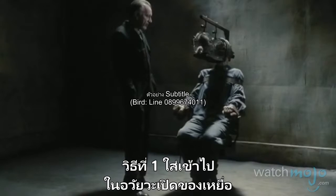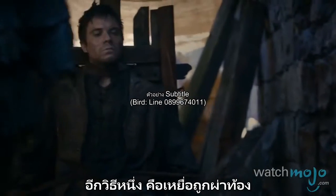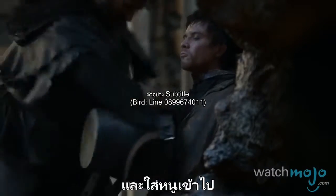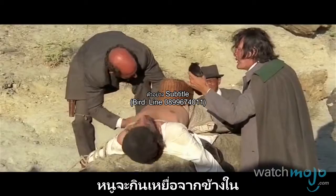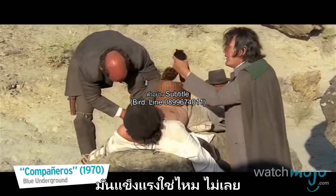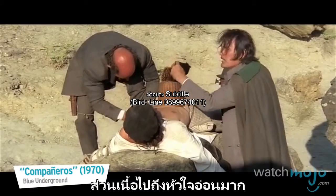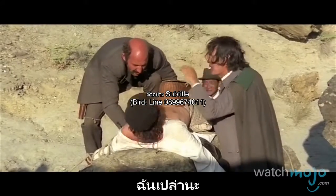One saw a hungry rat inserted into an orifice of a victim. The other would see the victim cut in the stomach and the rat inserted. Either way, the result was the rat would eat the victim from the inside out. His claws are so strong he can dig right through the hardest ground. So he won't have too much trouble with the soft meat in your belly.